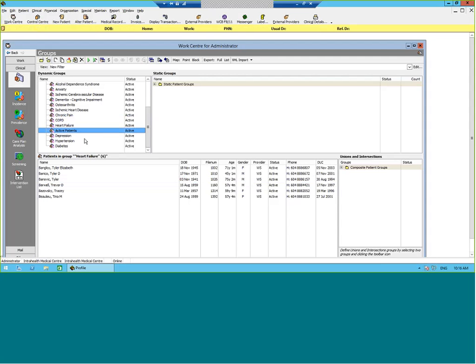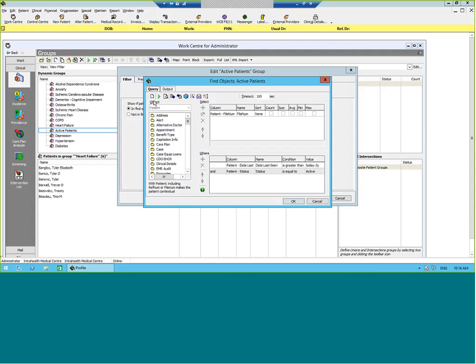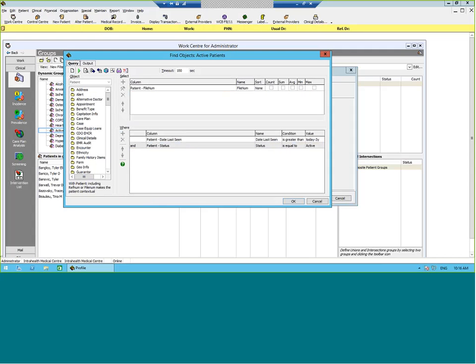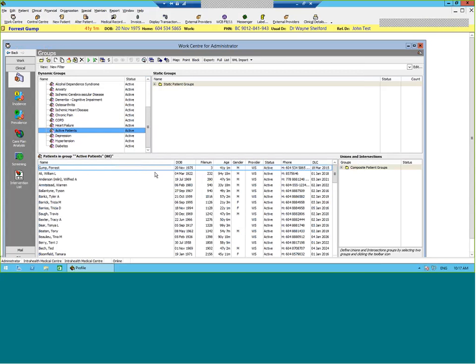Okay, for the next group, active patients, this will indicate all your active patients who have been seen by their physician at least once within the past 3 years. I talked about that one earlier on, so you do have that report here. For this one, I built a stored query and I attached it to this group. If you want to view the variables for it, you just need to hit Edit Stored Query. And right here, we can see the variables: their date last seen is today minus 3 years, and their patient status is equal to active. Beautiful. And here you can see the output.